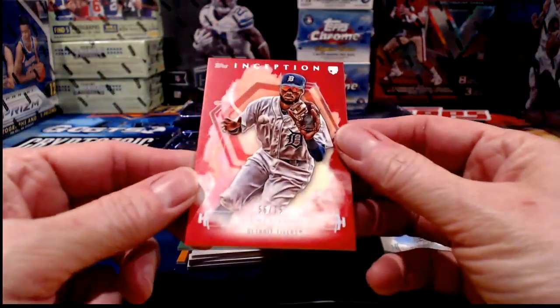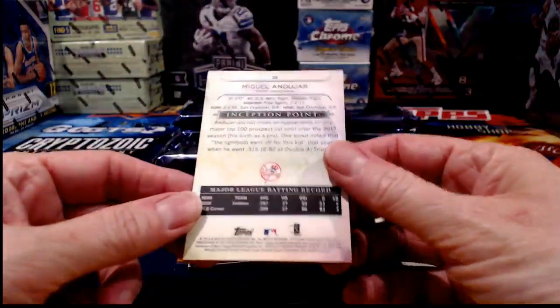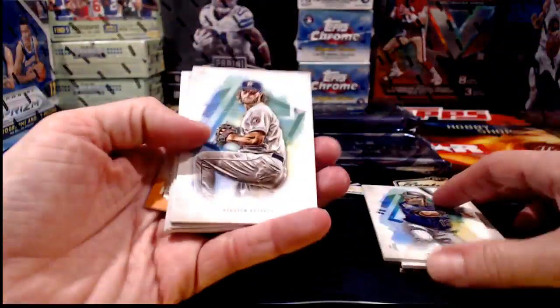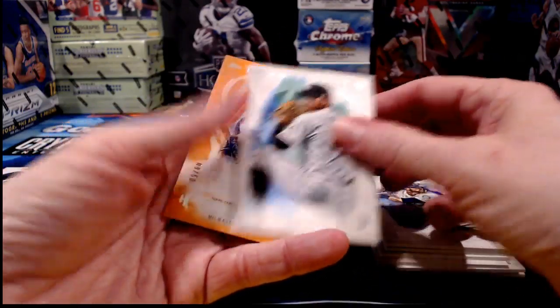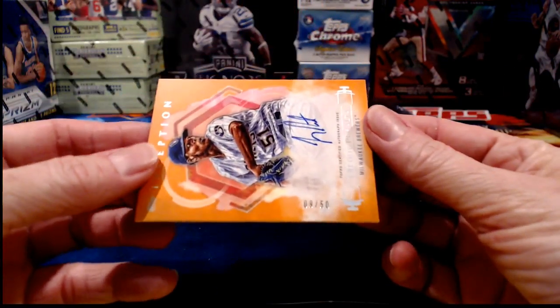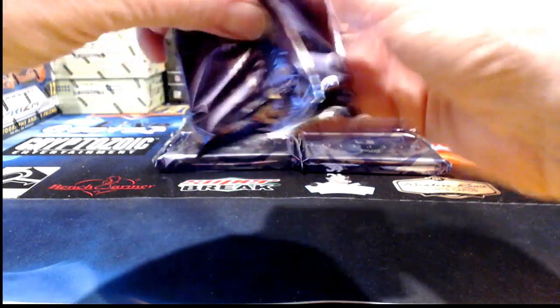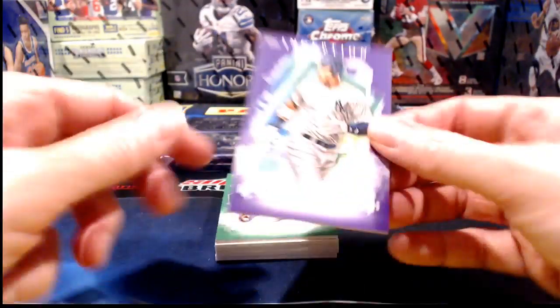We have, for the Tigers, numbered to 75, Lugo, and a green Andujar for the Yankees. Base cards headed to Astros, Dodgers, Mariners, and Marlins. And our hit is the Brewers with Freddie Peralta /50 in the orange parallel. This is a big thick pack here. I don't know if it's got anything beyond the norm in here. Probably not, but for some reason it feels thicker. Probably it's got a big patch card. Some of those are pretty thick.